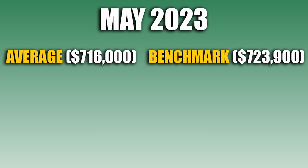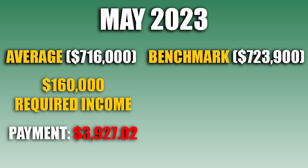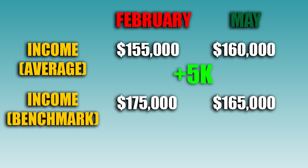Using today's 4.69% and qualifying at 6.69 with minimum down payment requirements, to get that average priced home, borrowers now need to earn $160,000 with a payment of $3,927, and they have to earn $165,000 to get that benchmark price home with a payment of $3,968. So with the average price up by $100K, but mortgage rates down by about 1%, borrowers have to earn about $5,000 more to get that average price home, and about $10,000 less to get that benchmark price home.